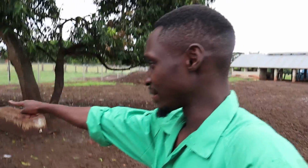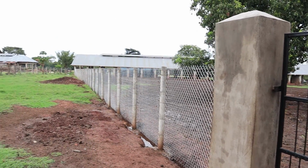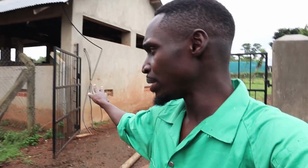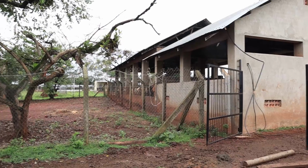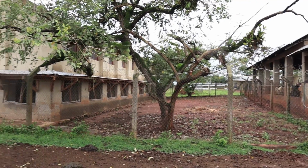So as you might see, we actually have a fence over here that we've built. And the purpose of this fence is that we want to expand the goat shed, which is actually right here. Yeah. So everything is in quite close proximity. You can see the two spaces. That's the chicken house and this is the goat shed. This is probably around 10, 15 meters in between to ensure that the goats don't get close to the chickens.